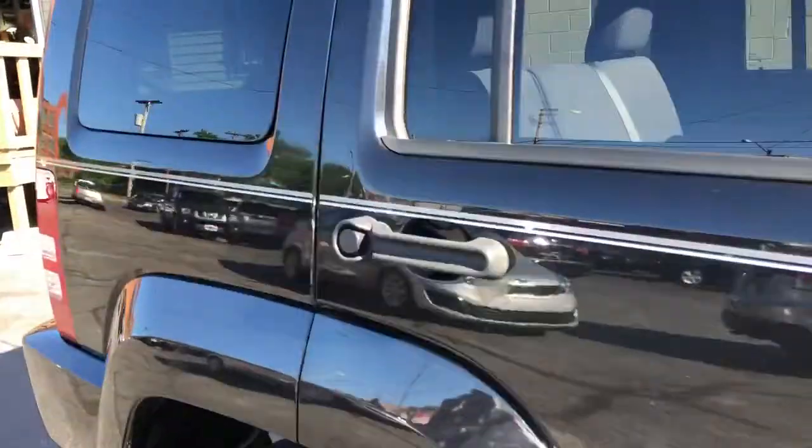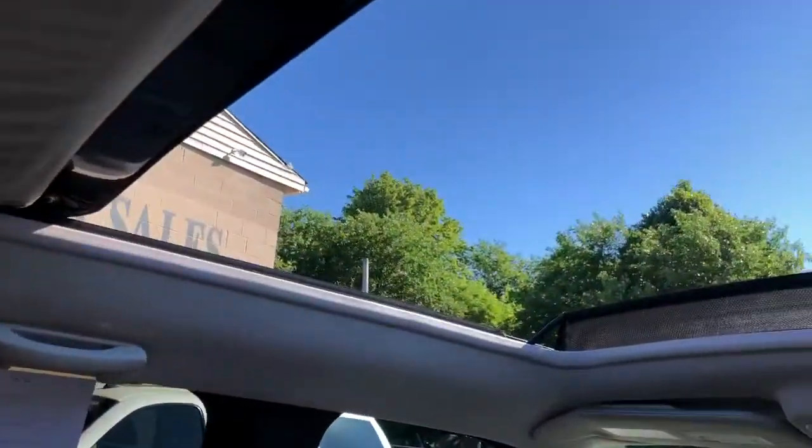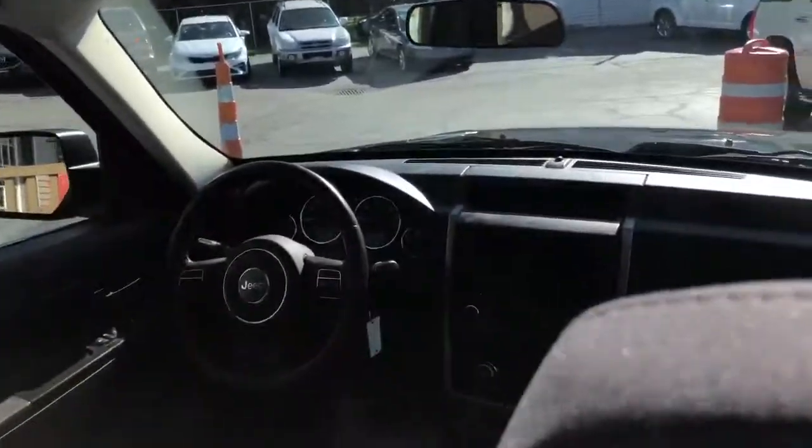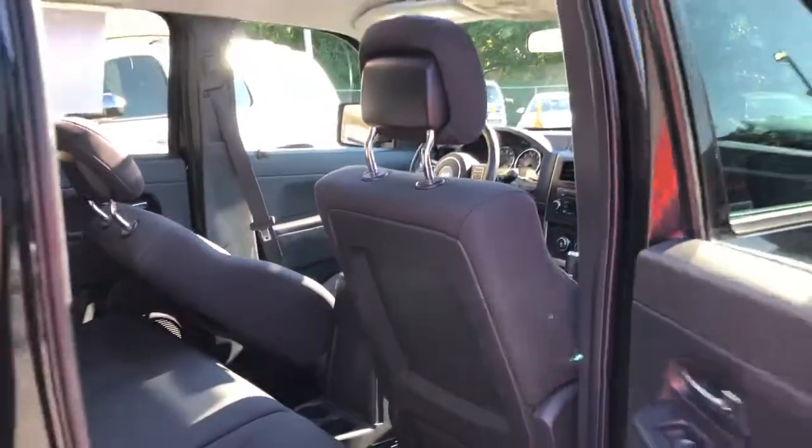Let's take another look at this truck. There is no rust on this truck anywhere. I've looked it over twice. I'm videoing it for you, and I can't find a speck of rust. The top works perfectly. This car is just all there.